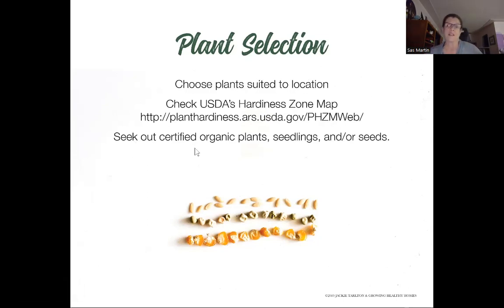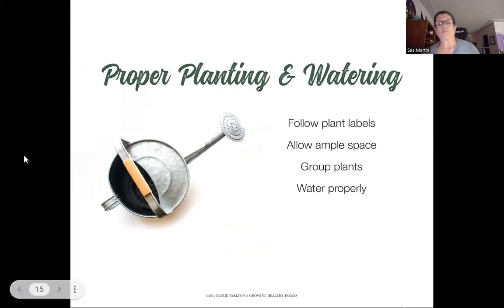You also want to seek out certified organic plants, seedlings, and/or seeds, just like Young Living does. They do that right from the beginning. If a seed doesn't meet their standards, they are not going to plant it. And okay, so proper planting and watering.